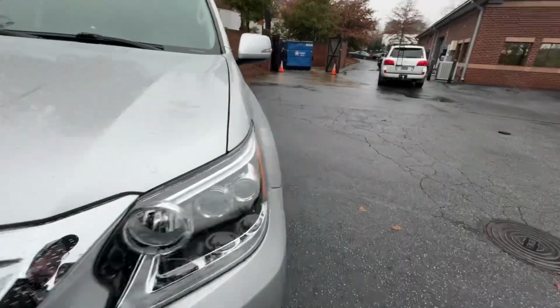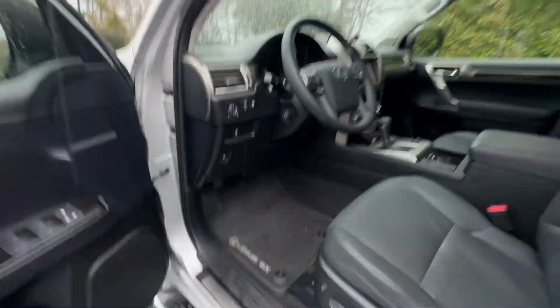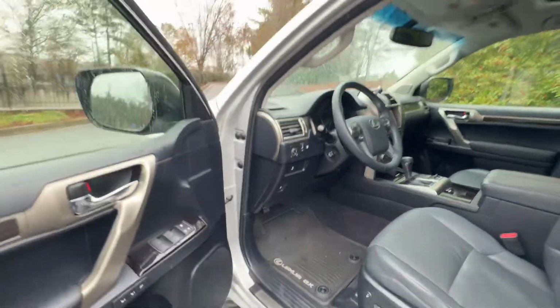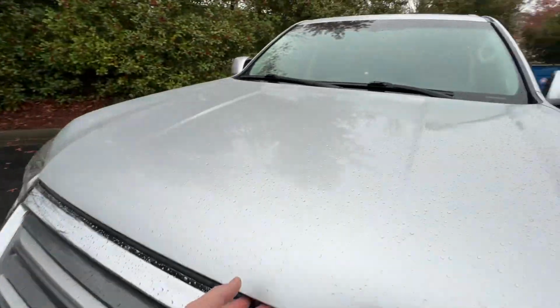We are also going to replace the front skid plate. It is MIA, which tells me an independent shop forgot to put it on after they did some service.